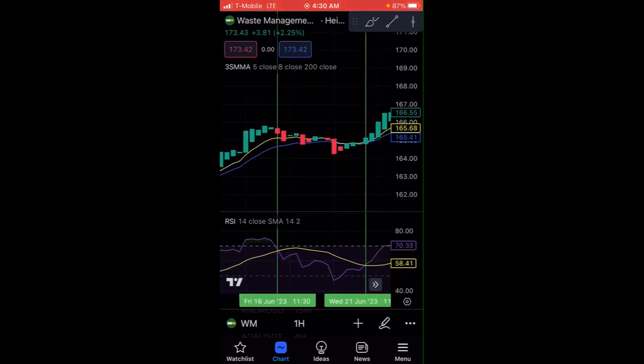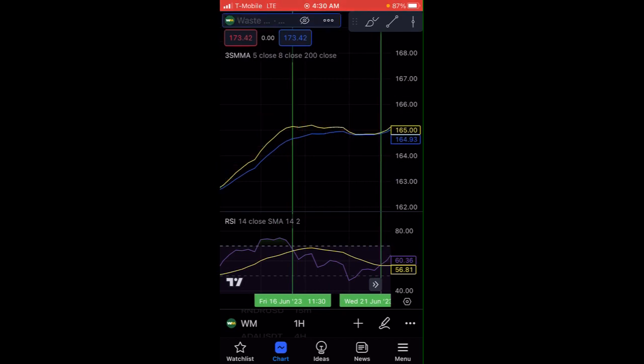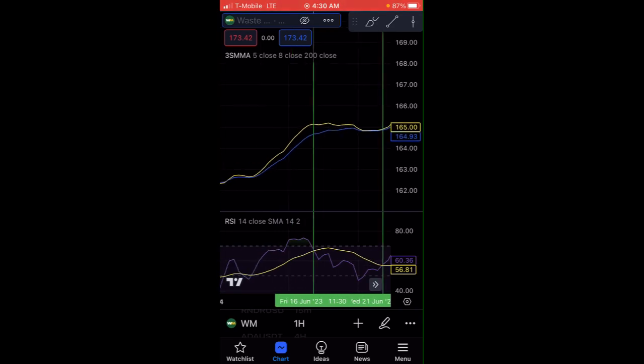So here's another bad trade in my example here. RSI is going down, but we see the moving averages going up. It's going up, and it doesn't cross down, so this would not be a trade that I would take.